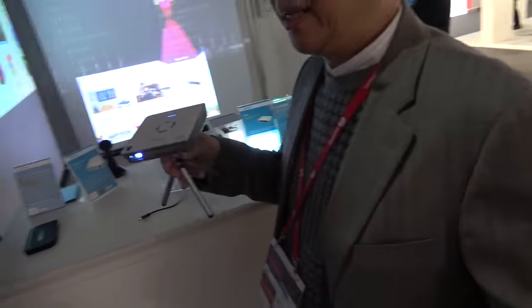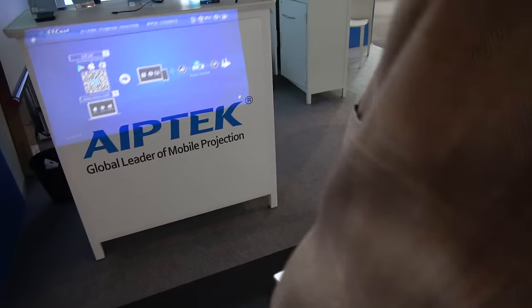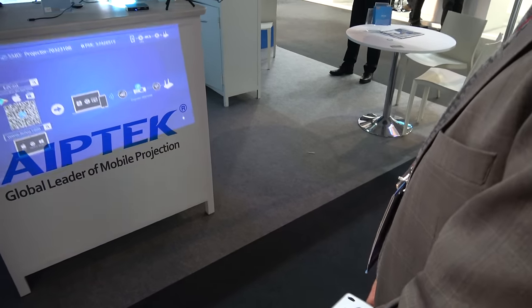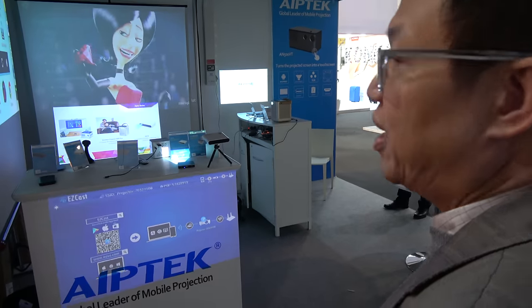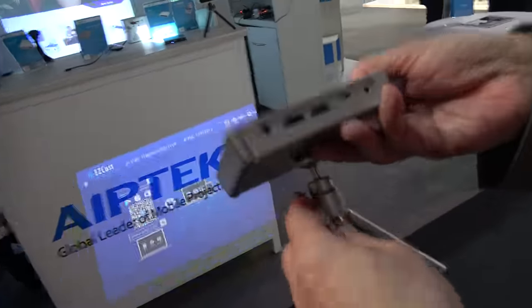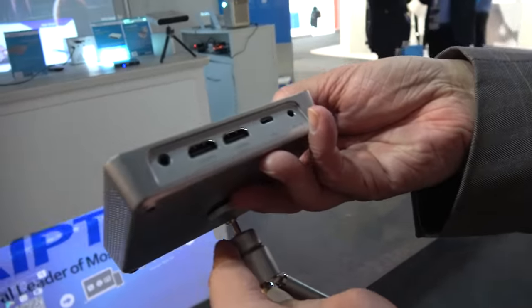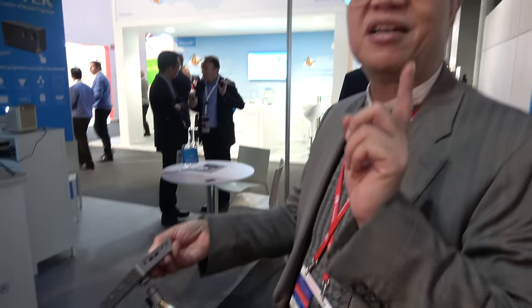And let's check the screen there. So what's the lumen? This is 120 lumen. And this product has a very good feature too. In addition to wireless, this product also supports an HDMI connection. Plus, it has a special feature that can turn your TV into a smart TV through the HDMI output. This HDMI output is unique in the market. There's no second projector that allows you to do this.